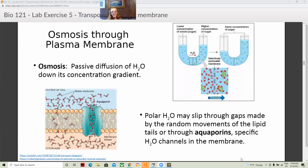All right, let's get back into this for a minute. So osmosis, the diffusion of water down its concentration gradient. Polar water, remember water is a polar molecule. So polar water can slip through gaps made through the random movements of the lipid tails of the membrane. However, its diffusion is facilitated. So facilitated diffusion of osmosis, or facilitated osmosis, is when water moves through aquaporins. If you think aqua is water, porins is in a pore, specific water channels in the membrane.